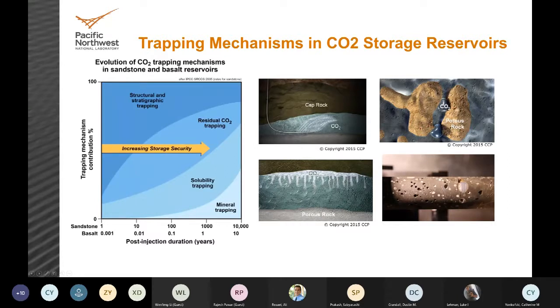Another key mechanism is dissolution or solubility trapping. The supercritical CO2 is injected as sort of a gas phase, and over time it dissolves into the brine. The CO2 that is trapped in these porous spaces ultimately will dissolve in the water around it, and then it becomes much denser than the in situ fluid. What you see here are these fingers flowing downwards. Once the CO2 is dissolved, it actually sinks to the bottom of the formation, which is great because that keeps it from traveling upward. So this is called solubility trapping.